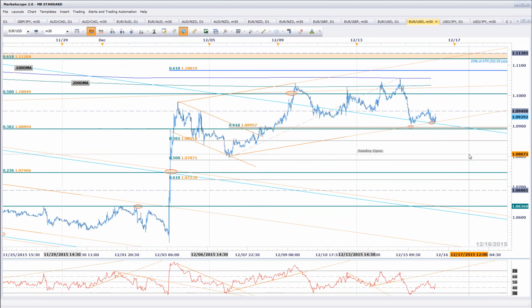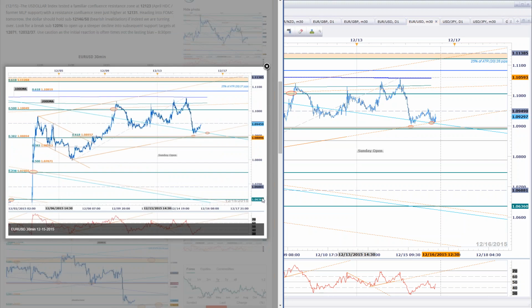Critical resistance, like we looked on the daily chart, is still going to be up into the 111.20 region if we break above this region. So just keep that in mind. But the targets are all unchanged from yesterday.